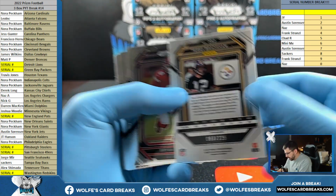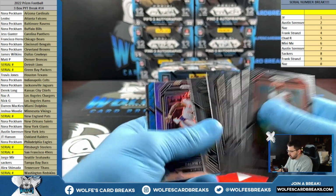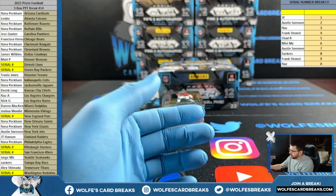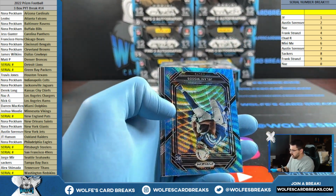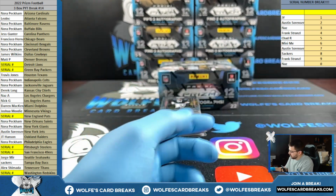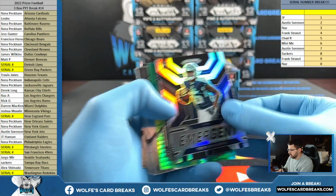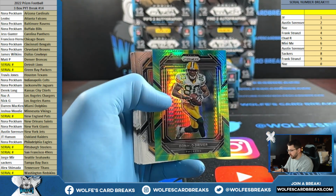Terry Bradshaw, purple ice, 83 out of 225, 3 spot. Ronnie Lott, 36 out of 199, 6 spot. Hutch, base, 340 for the 0. Jelani Woods, Colts, 199, blue wave. RPA is going to be coming up here. Burks, Emergent Silver, Titans. Donald Driver, Hyper, 66 out of 175, 6 spot for the Packers.